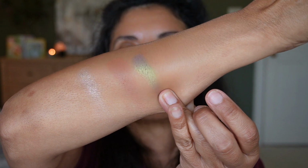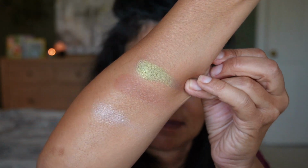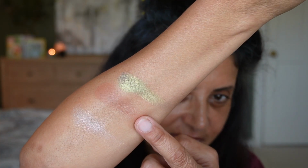Now let's swatch this duochrome shade. They call it a prism green. Let's put you here. All right, hope you can see the shift there. Oh, that's going to be very pretty on top of that, I think.